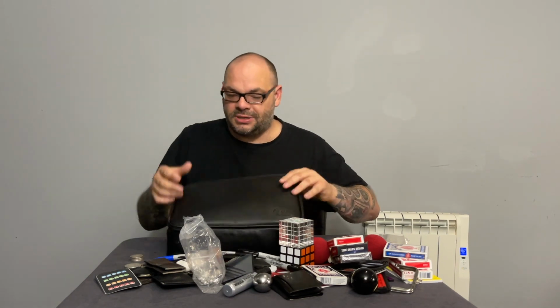And then they take off the saucer themselves. They tip the cup and it's appeared inside the cup. It's incredible. It really is.